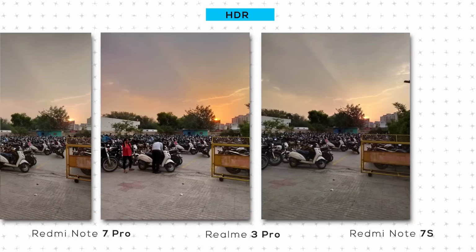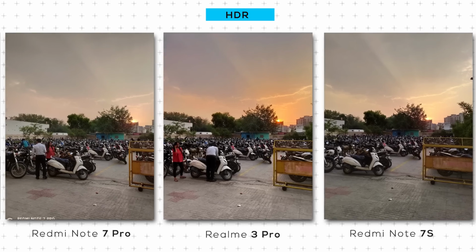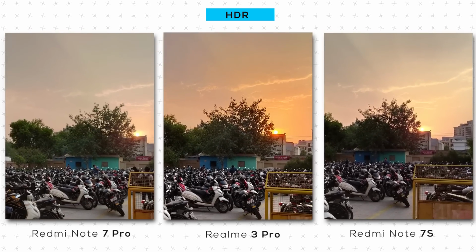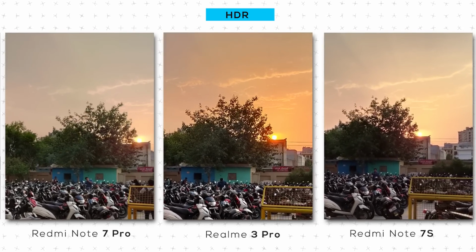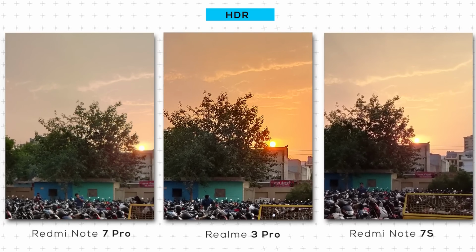When we switched on HDR, you can clearly see in the first picture of the motorbike parking lot that the camera experts at Realme 3 Pro thought it would be a good idea to drop some acid before tuning the colors. The picture looks laughably bad, however attractive you think it is. This psychedelic trip of a picture is not how the scene actually looked. The Redmi Note 7 Pro does the best job of bringing out the details from the highlights and the shadows.